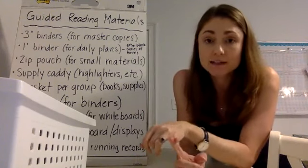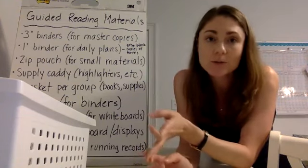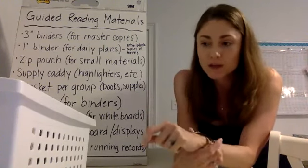After we talk about the content of the book, then I may review a strategy. It could be decoding, but with those higher groups, it could be comprehension or fluency, a vocabulary strategy, use context clues. It all just depends on the group.